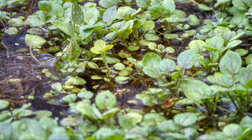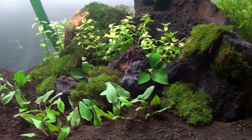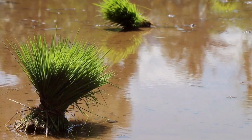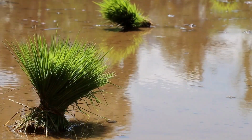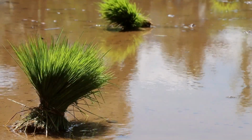Aquatic plants make your pond look pretty and help keep it healthy. They give oxygen, shelter, and food to the fish and other creatures. Start by adding different kinds of plants, ones that grow underwater, ones that float, and ones that grow around the edges. Each type of plant helps the pond in a special way.